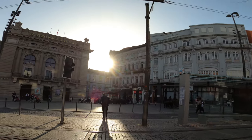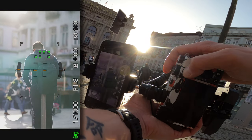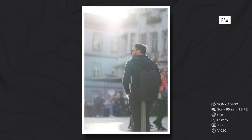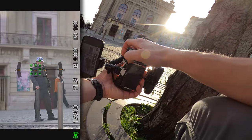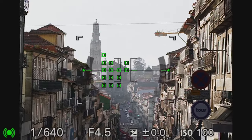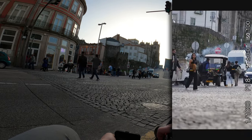Oh, there's really nice light here. I'm just gonna wait until he turns. It's amazing. It is amazing. How cool are those cars, huh?